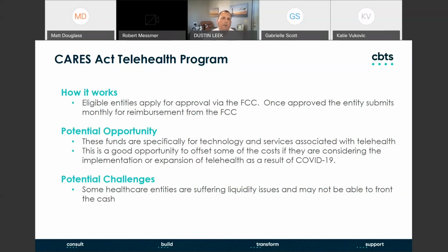Now, the second one, for the telehealth, you submit receipts directly to the FCC via the FCC's website. So as you get quotes and once you get approved based on the quotes you provided, you would just submit the expenses, which are receipts tied to the original approved request, via the FCC's website. They have a way for you to upload them.